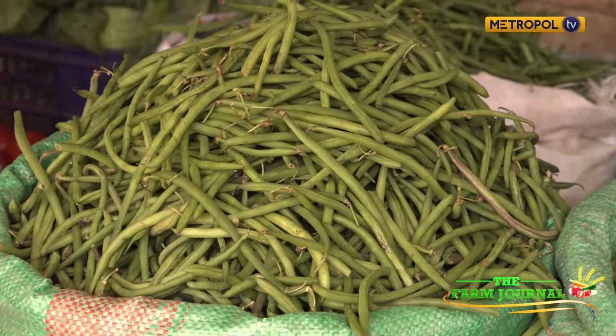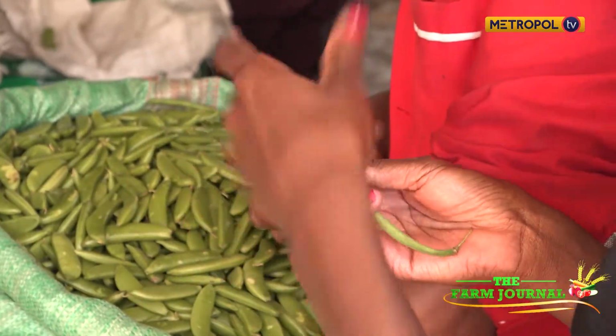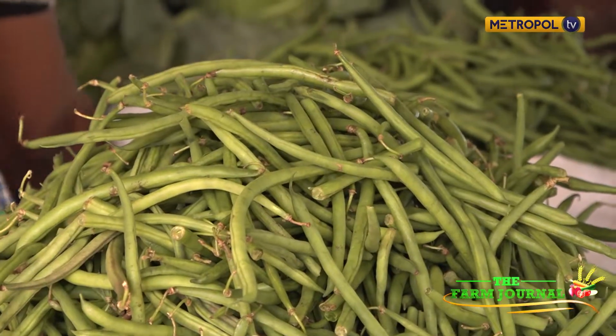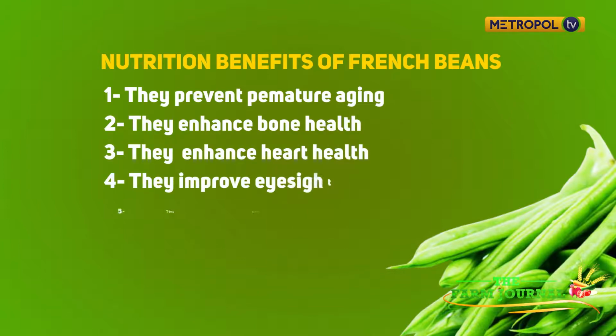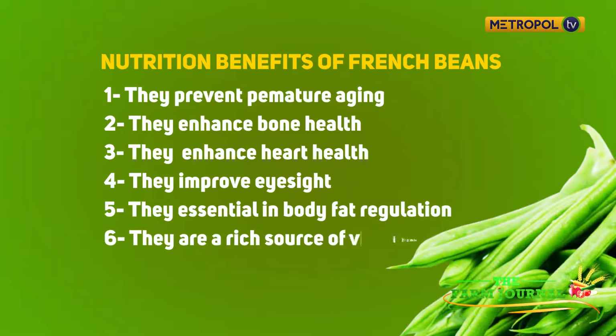French beans are nutritious and have many benefits, among them being: they help in fetal development when eaten during pregnancy. They prevent premature aging. They enhance bone health. They enhance heart health. They improve eyesight. They are rich in dietary fiber, which is essential in body fat regulation. They are a source of vitamin A, B, D, and K.